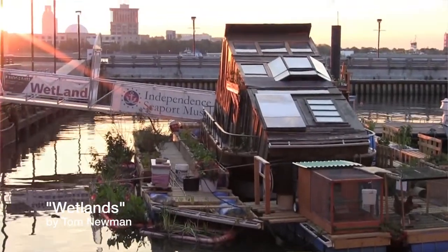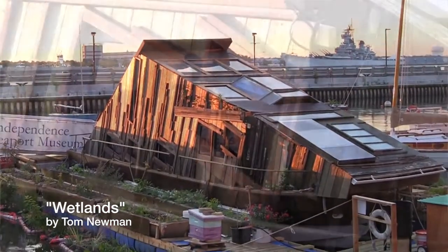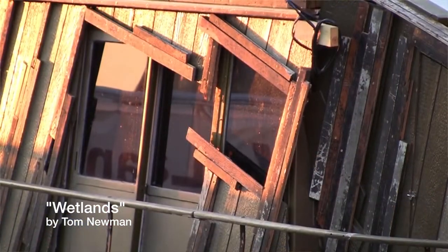Wetland is a project that I did with collaborators in 2014, and it's based in Philadelphia. It's actually still there, but we launched it last summer. And basically, it's an entire ecosystem. It's an old boat that is made to look like a sinking house. We basically took an old boat and gutted it, and then made it look like a sinking row house on its side. And around that, we have gardens for food.